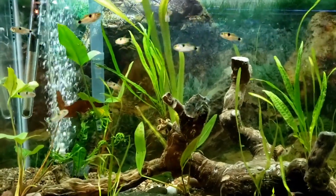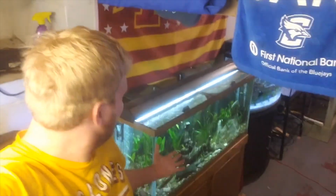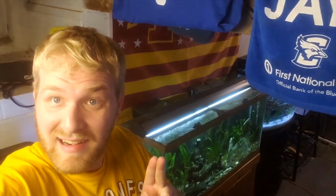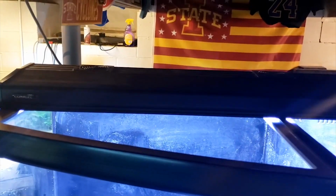But we'll go more on some of that stuff in a later video, perhaps. So yeah, those fish right there, already becoming a fun group. But got something else going on here, as I said, with our 185 over here though. We found a great deal on a 6-foot long coral life light.